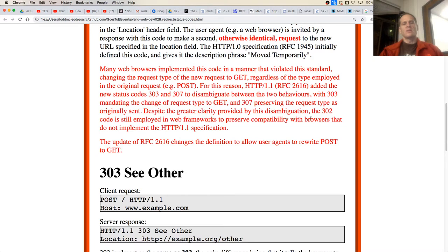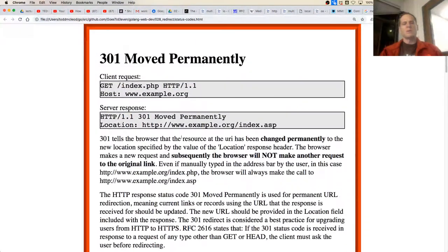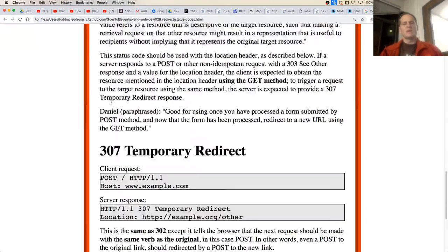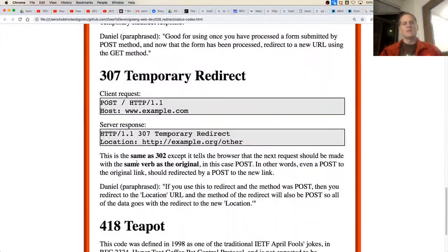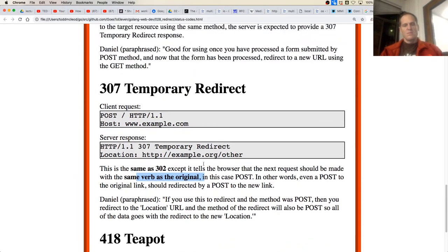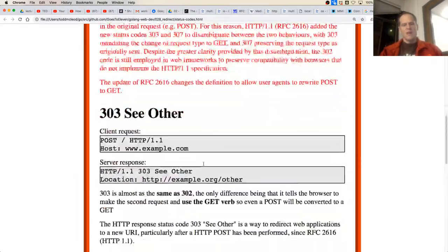302 is still employed for backwards compatibility. So mostly don't use 302; use 301, moved permanently, or 303, see other. It's the same as 302, the only difference being that it tells a browser to make the second request using the GET verb, so even a POST will be converted to a GET. So everything is GET. And then temporary redirect, 307, uses the same verb as the original. So those are just the different codes and what they mean.